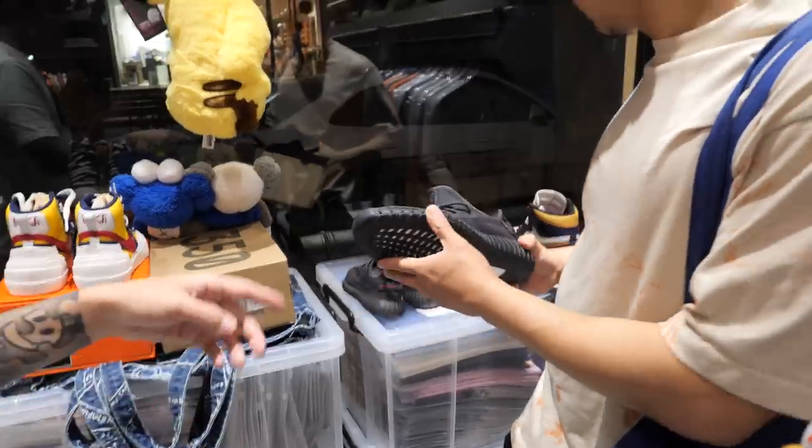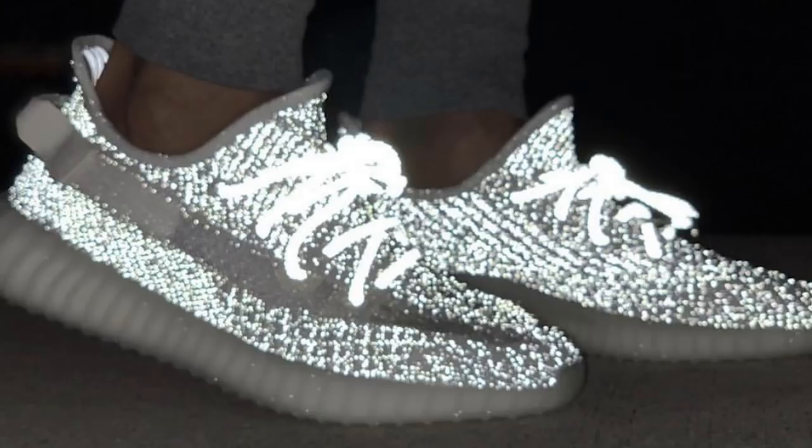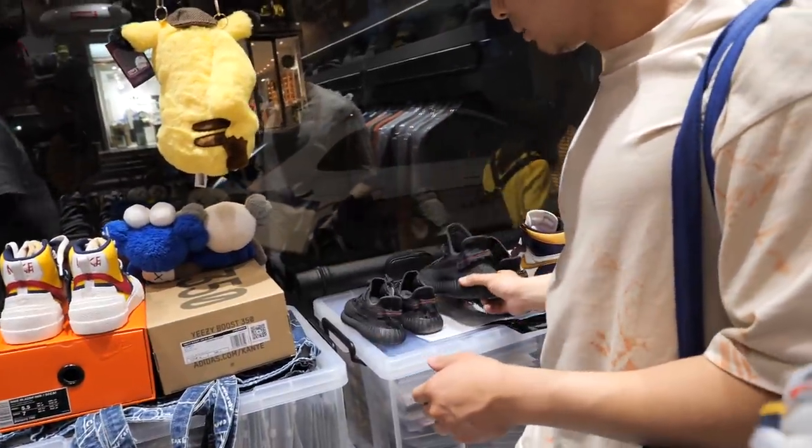I thought about getting these. My buddy got a pair of the reflective ones, and it looks like this, but when you take a flash, the entire shoe lights up. So it's like 3M, sort of. It's 3M sewed in. Andrew, if you really want them, man, just get them.